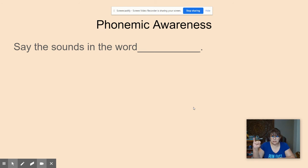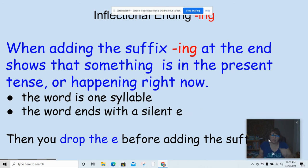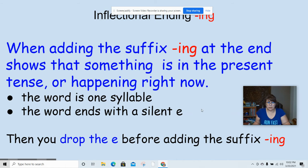This ready? A, k. Three sounds. Took. K. Three sounds. Run. N. Three sounds. Ran. N. Three sounds. So now we're going to look at our rule for today.